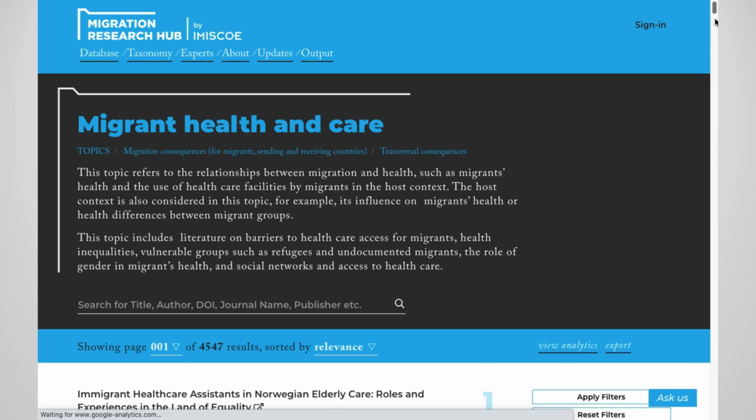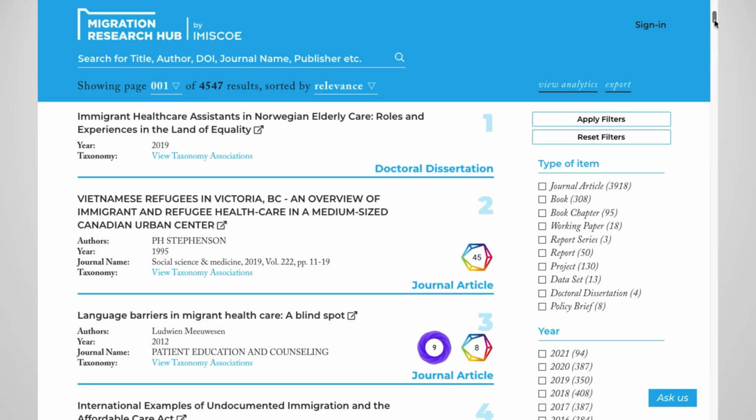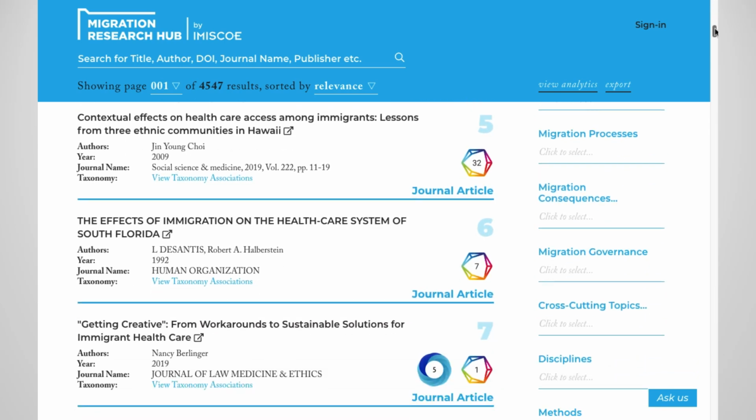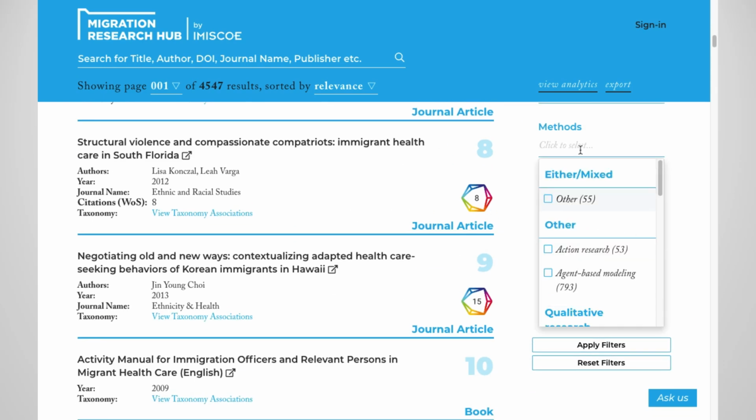This results page works similarly to typical library search engines or catalogs. Let's look around at what search filters are available. On the right side, we can filter for results by type, year, and language. Next, we see taxonomy categories that we can filter for in addition to our migration and health topic. This allows us, for example, to only view mixed methods research about migration and health.